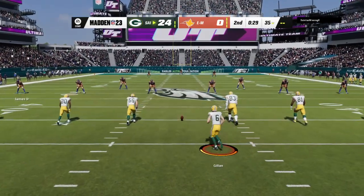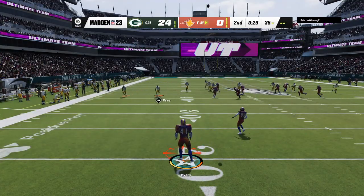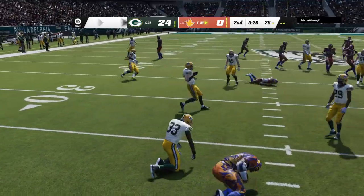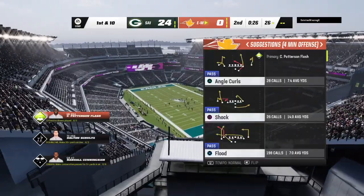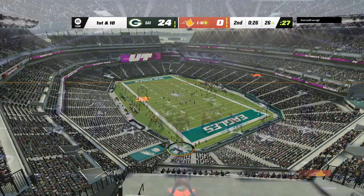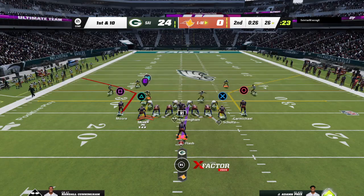Set now to kick this one away, and off it goes. And not much on this one. Takes it from the 21. And he'll take it up past the 25 to the 26-yard line. The offense back out there at the line, ready for their next drive.